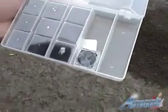What's the biggest diamond you've found so far? 348. Is that a lot? I don't know. 3.5 carats. Is that a lot? Here's the one. Oh wow. 348.